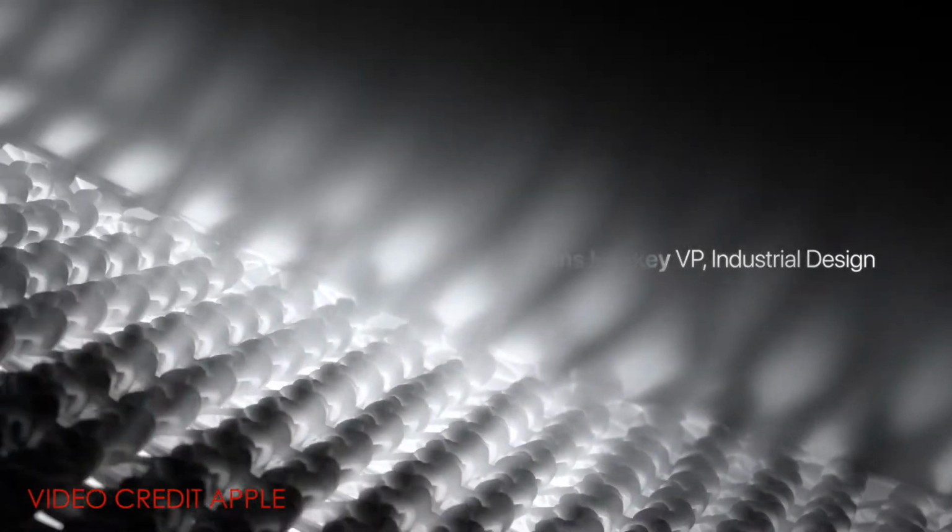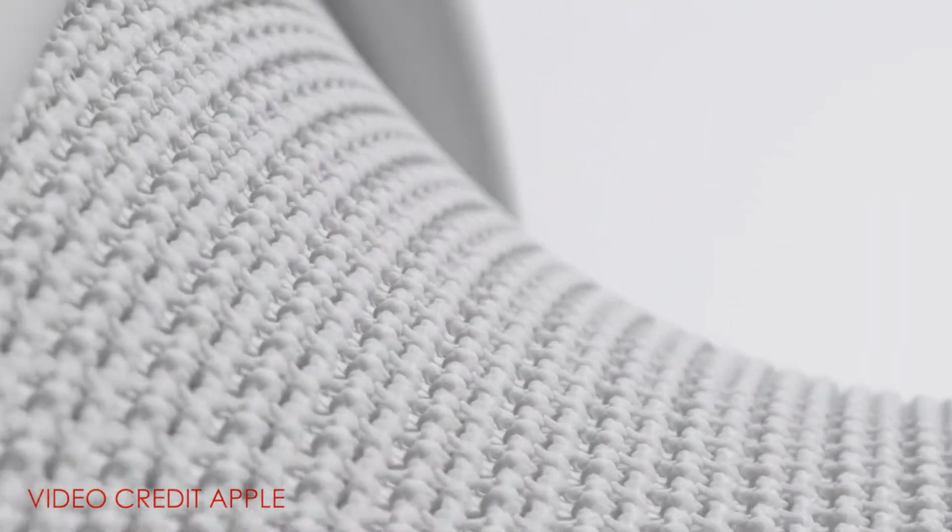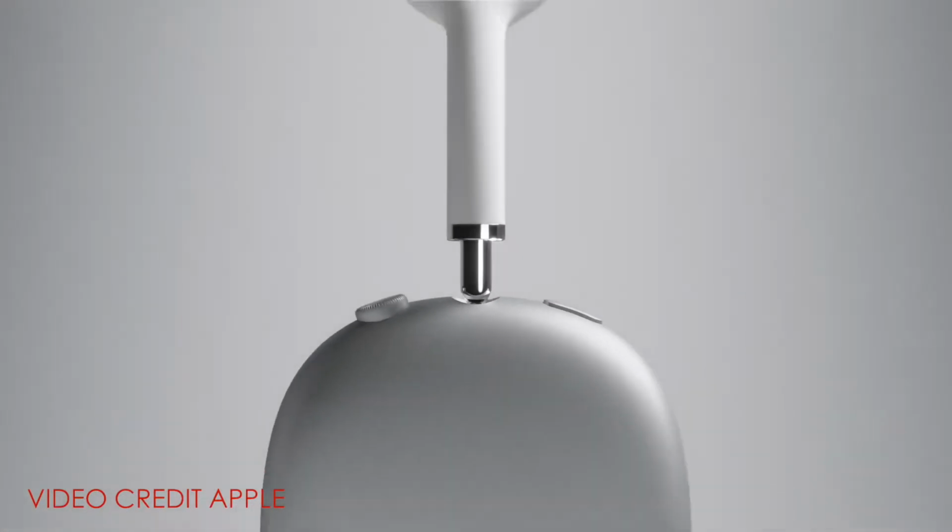AirPods have come to define magical wireless audio. To build on this, we set out to create the ultimate personal listening experience. Introducing AirPods Max.